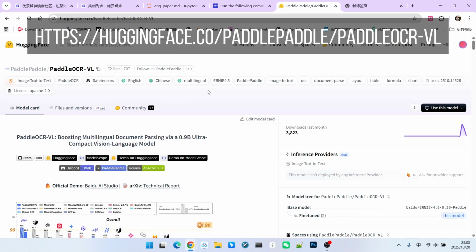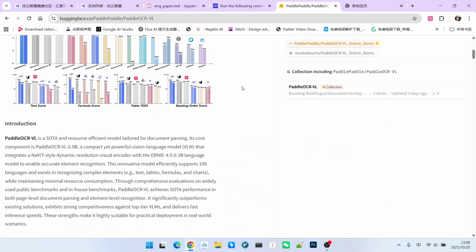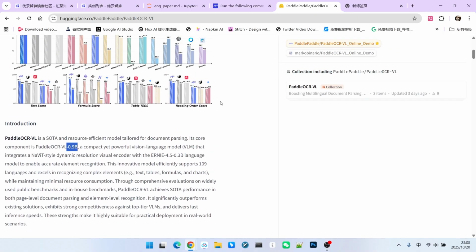Today, I am going to introduce a fantastic OCR recognition model. It comes from Baidu and is called PaddleOCR-VL. This model is only 0.9b, but its recognition effect is truly astonishing. Let's look at a specific example.